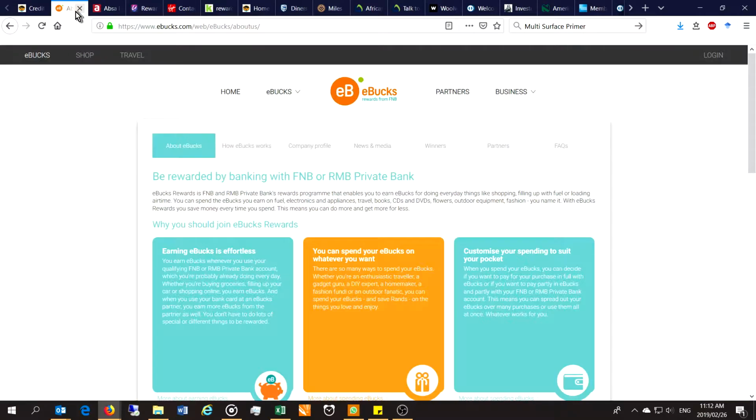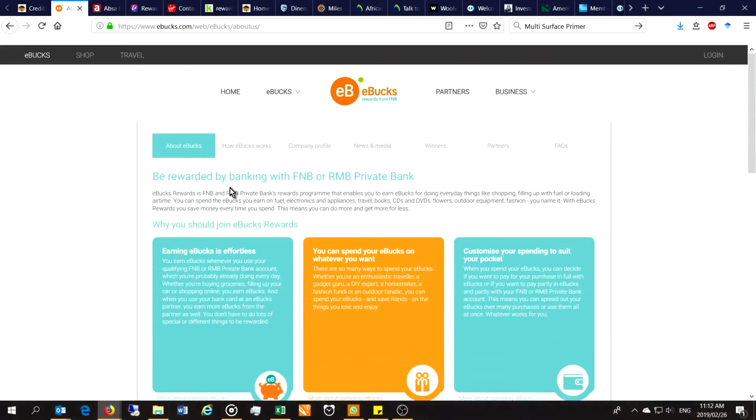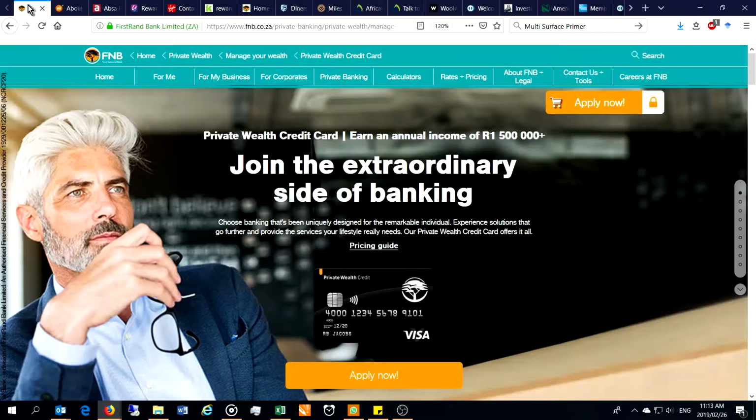They've got their excellent Ebucks system, but here's the catch. You will not get maximum rewards with Ebucks if you only have a credit card. So in my case, this wouldn't work, because if I want to get maximum rewards in terms of Ebucks, I'd have to take on their other products.